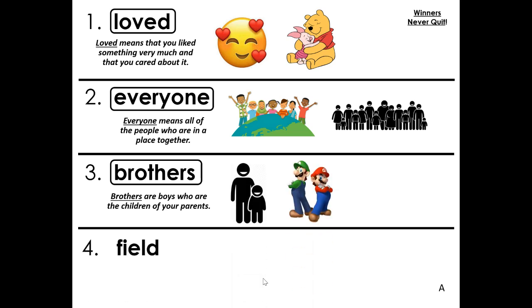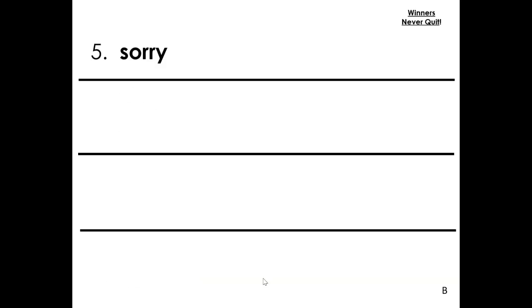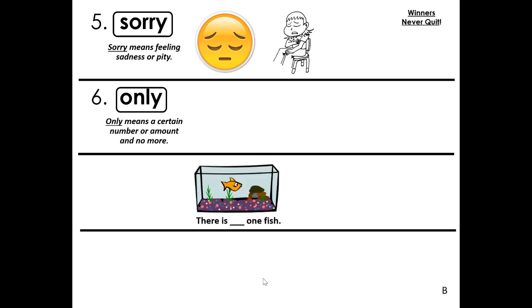Number 4, do you know this word? Field. A field is a large open area where a game is meant to be played. Number 5, do you know this word? Sorry. Sorry means feeling sadness or pity. Number 6, only. Only means a certain number or amount and no more.